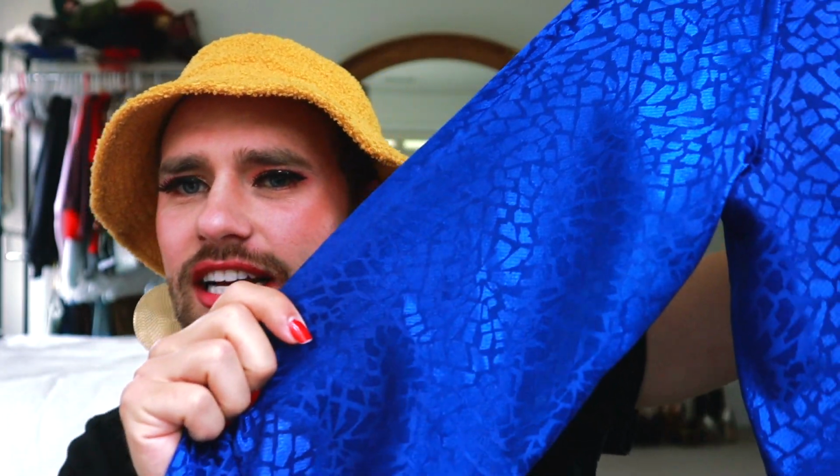So the first find I want to share with you all is this gorgeous little blue button-down shirt that has this fun kind of snake print, but not exactly, pattern on it. And I just feel like I should be roaming a small town in Italy. I don't know why. I'm not gonna question it.